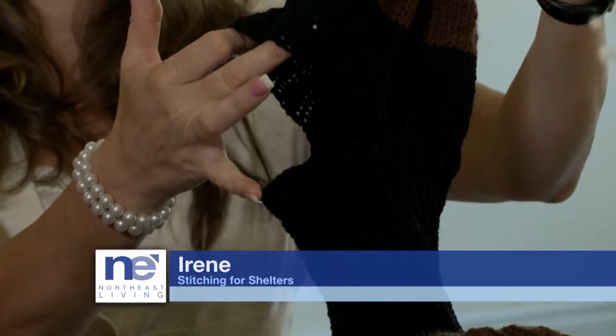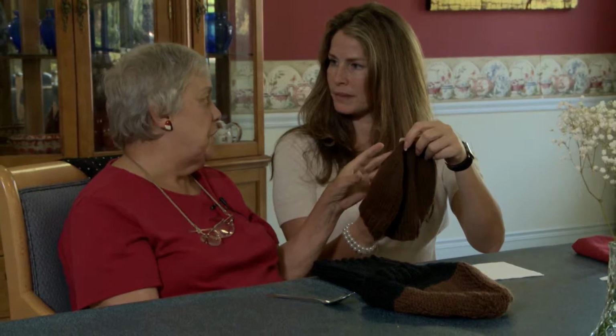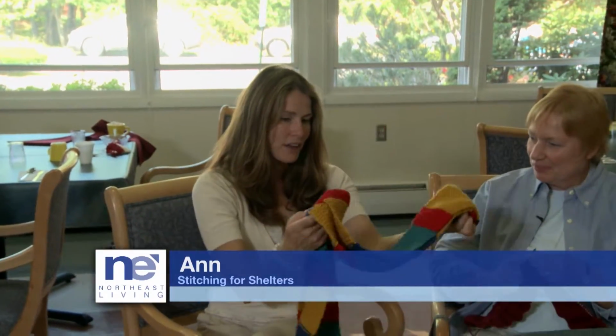Irene is also a volunteer, and she makes hats for more than just shelters. These are for our military guys overseas? Yes. The nights are very cold, so they wear them for sleeping. And you're doing the scarves, and I love these. This is beautiful. I like the multicolors. Why do you do this? We like to take care of our community. We like to take care of our own, and it's a way of you as a person or as a group to be able to give back.